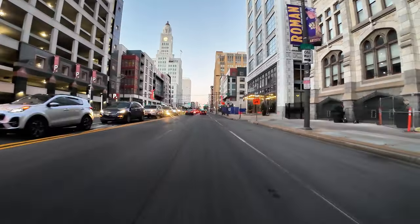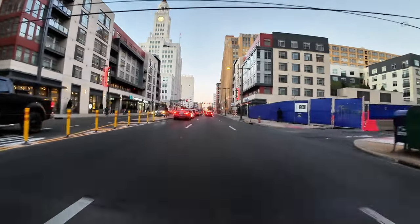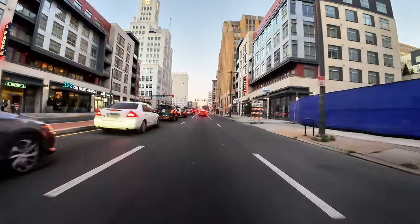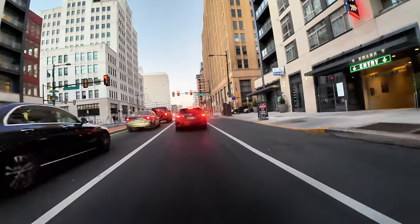Notice the building to the left, the white building with the clock on it? That's the new Philadelphia Police Headquarters. I'ma let Mr. Bryan tell y'all more about Police Headquarters.